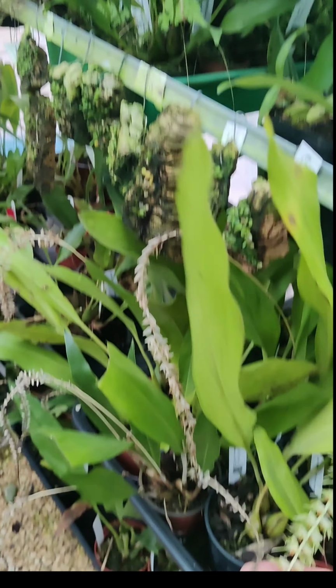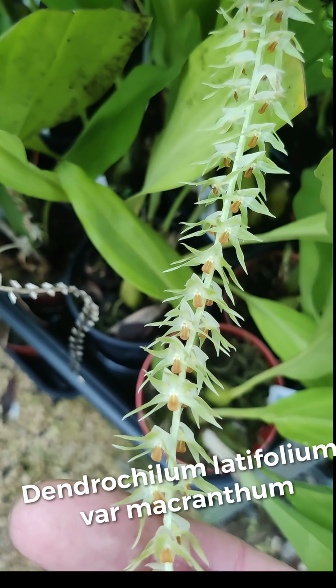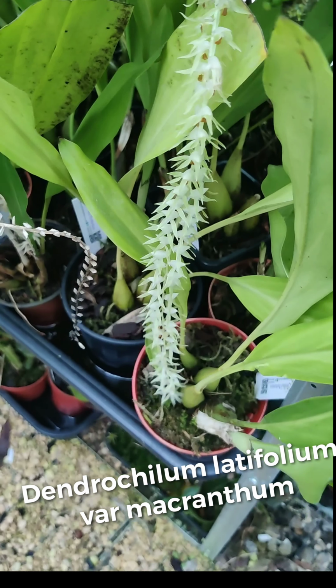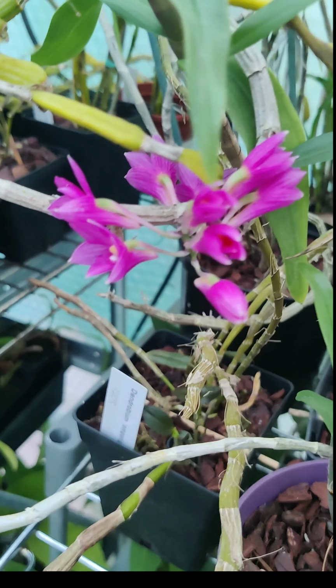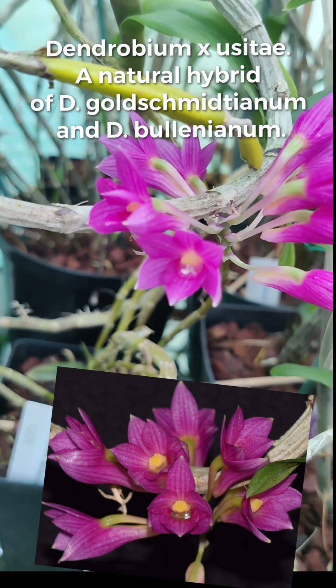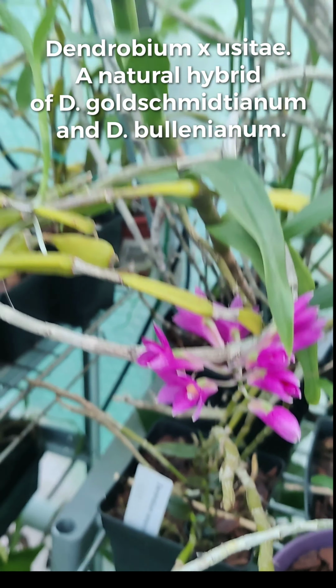I've got a fantastic plant of undulatum that's inside at the moment because I've been photographing it. Got the longifolia, latifolium variety macranthum still in flower here. There's a couple of variety latifoliums in here as well. And there's Dendrobium usitae. It's a natural hybrid. Just doing its thing. What else we got?